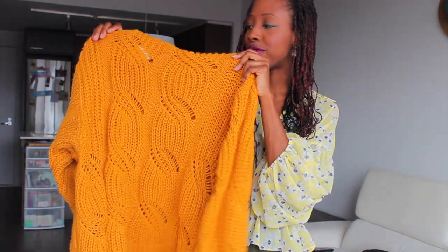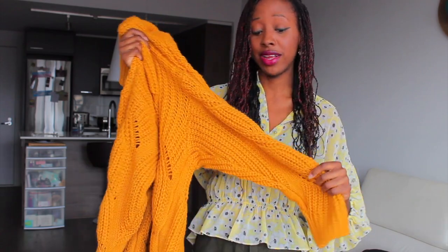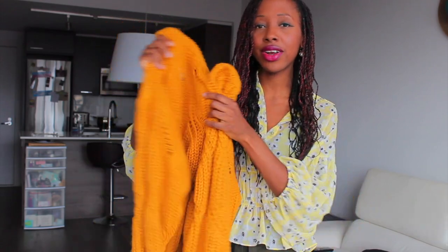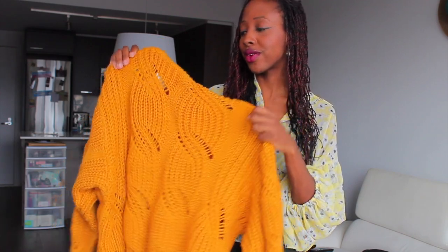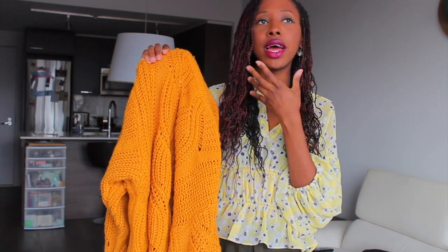The third top that I'm gonna show you, which is not a top, more like a sweater, is a sweater from H&M. The color is amazing. It's like a mustard color, but so cute. It's really comfy. I really like a turtleneck, a big chunky turtleneck.